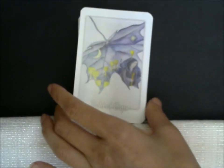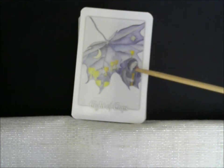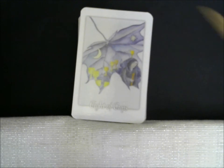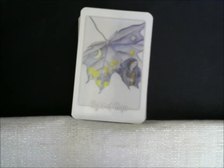The last card I'm going to show you is the Eight of Cups, which I usually look for as well. I like how you could see his face. Well, you don't know if it's a he or she actually, but it reminds me of the Hermit that we just saw. And he's walking away, and there's a night sky, and the cups are all there, one on top.